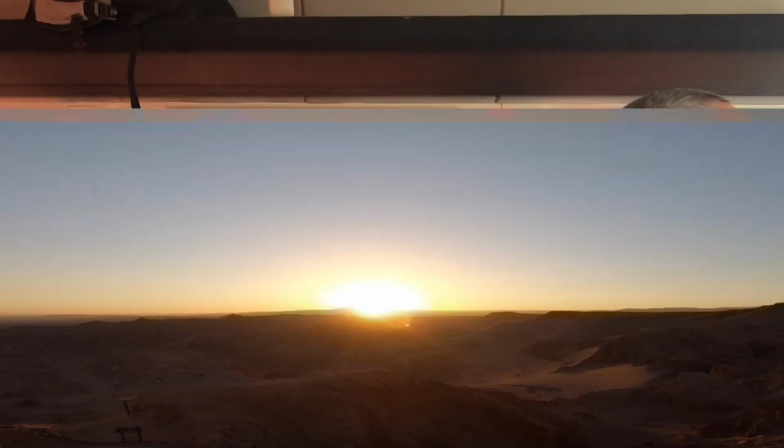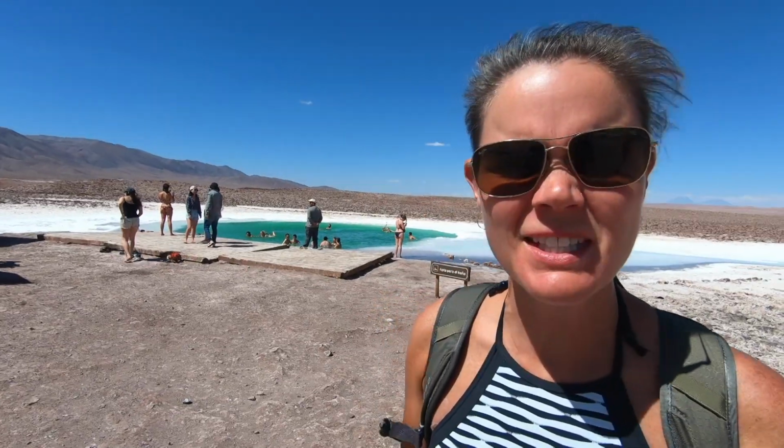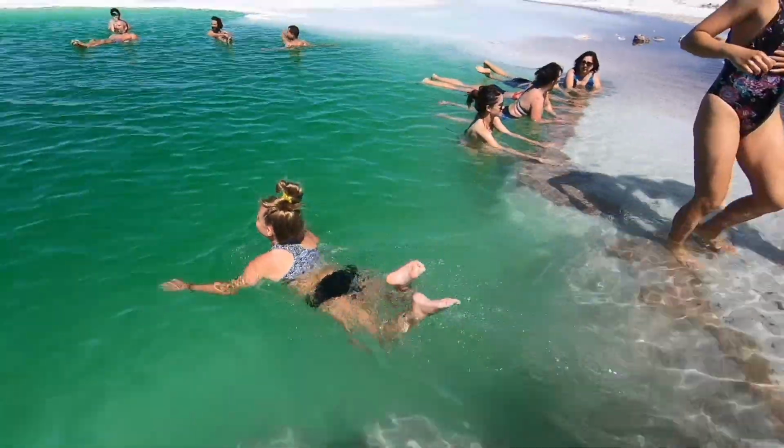Our third tour took us to the salt lagoons, and this was a really fun day. Arrived at Cejar and Piedras Rojas, the hidden lagoons, salt lagoons. And so the first one is right behind me here. We can swim in this one, and then we're going to tour the next ones, and we can swim in the last one. I was the first to go in.